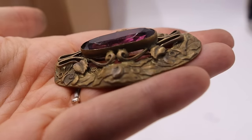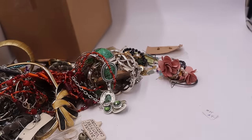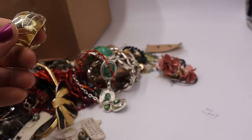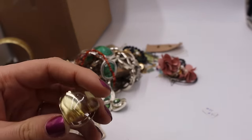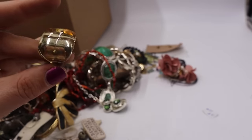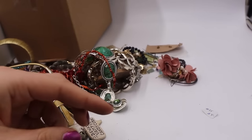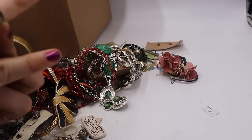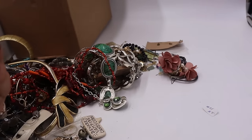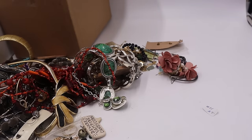Oh my word. Okay, that one, we're saving that. That one is a gorgeous piece. Love those so much. Okay, we have this lucite ring and no maker or anything. I mean, it's fun. Very mod. Probably a size 8. This one's probably just going to go into a ring lot.